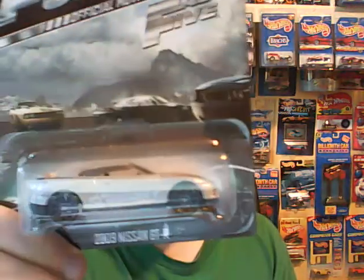Next one is a little odd. This is what I meant by broken pieces or incorrectly put together. Fast and the Furious Nissan GTR. This is from their Fast and the Furious series, which I'm glad they only put 7 cents at Walmart. Anyways, it doesn't look like anything's wrong, does it?